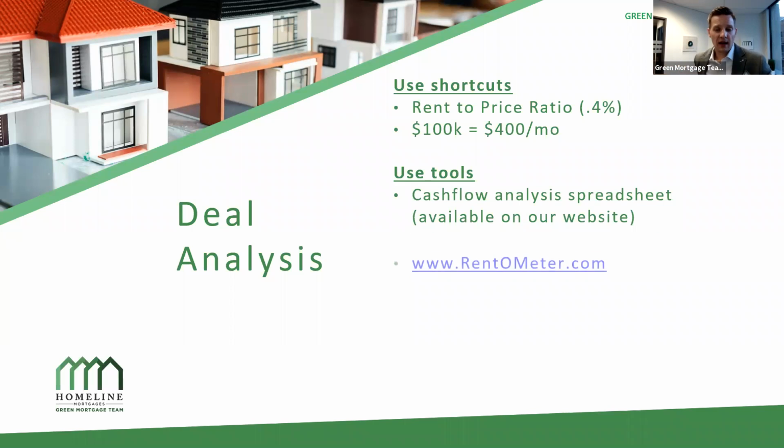Use tools. I have a cash flow analysis spreadsheet that's available on our website. You can go to our website at www.greenmortgageteam.ca. You can download it right from there. Another tool that I use a lot is rentometer.com. You can go to that website.